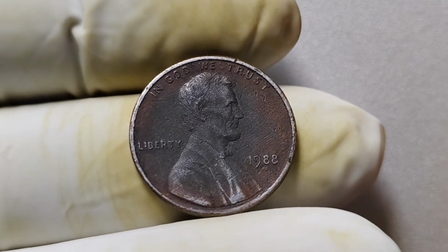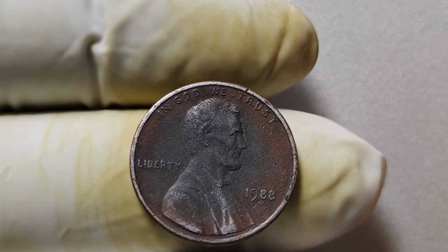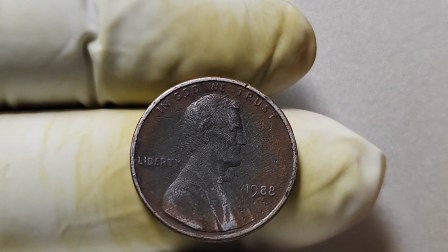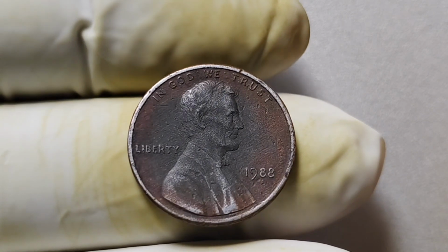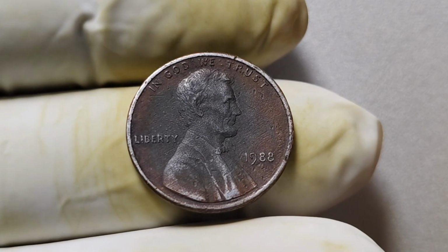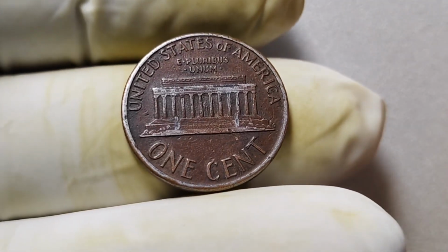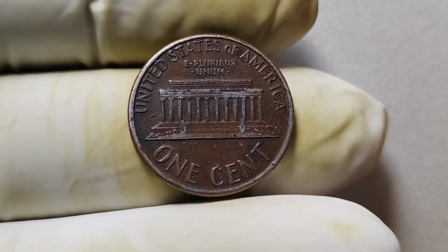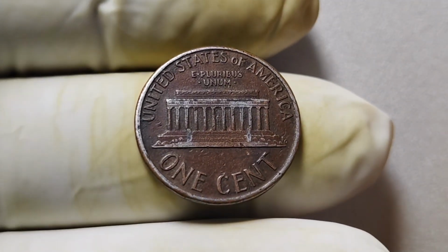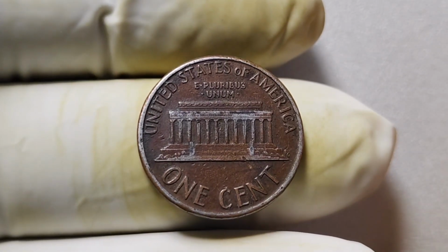It's important to note that these coins are graded based on their condition, which can significantly affect their value. The higher the grade, the more money it's worth. Coins that are in mint state, with no visible wear and tear, are going to be worth far more than a penny that's seen better days. And if you're lucky enough to have a 1988 no mint mark penny in top condition, you could be sitting on a goldmine. Now, let's talk about market value.